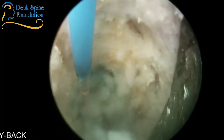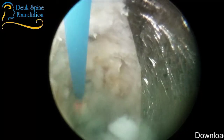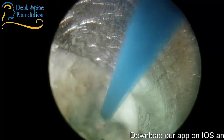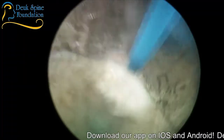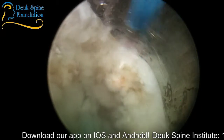Now we're going to put a Band-Aid on this incision, and this patient's going to go home in 30 or 40 minutes from now. It's a very quick recovery. It's like having a colonoscopy, except, you know, we don't go in the colon. At least we're not, we never have, and we hopefully never will. But you get my point.